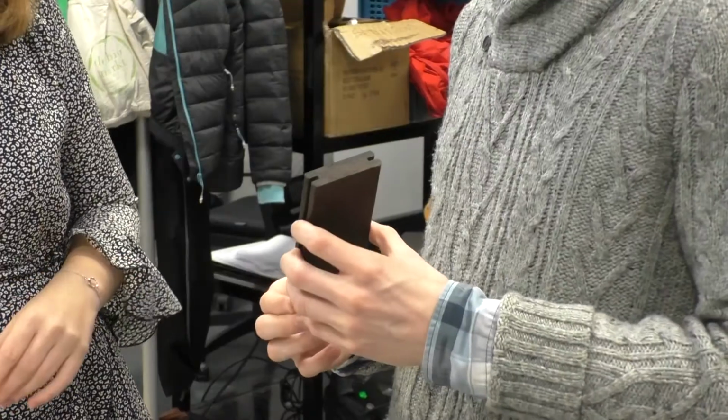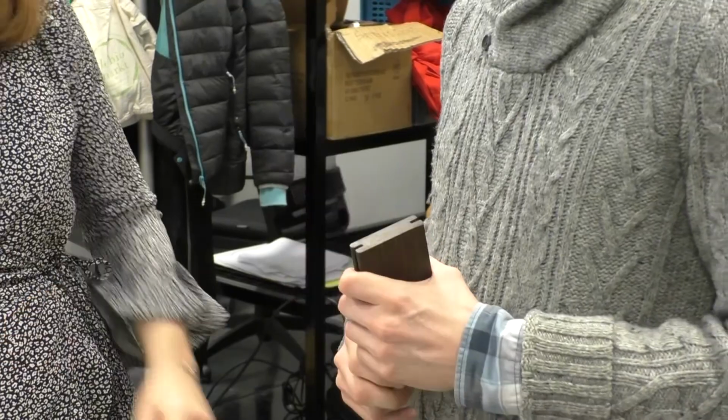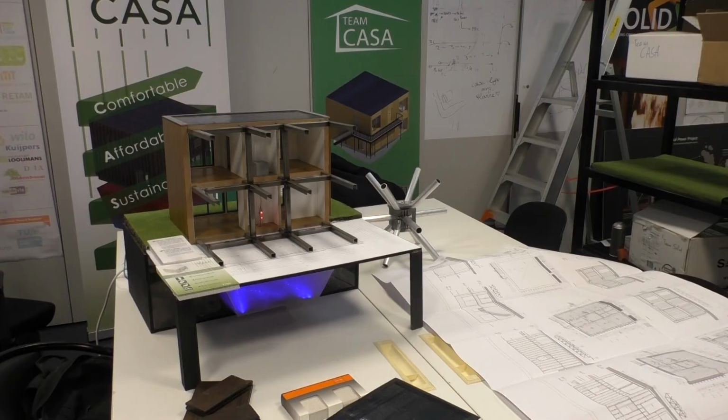This is moso wood. It's actually bamboo wood that has been compressed. It's CO2 neutral. They've done like a whole life cycle analysis, which is really cool. But it's also so dense that it doesn't burn. And this is the stuff that we're going to use on the facade to make sure that the whole house is also fire safe.